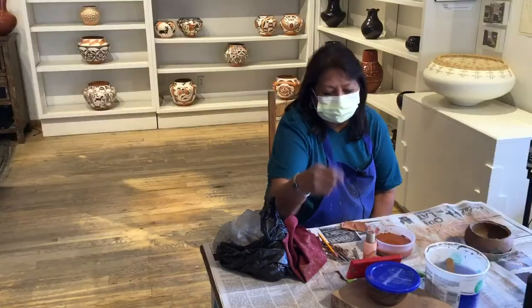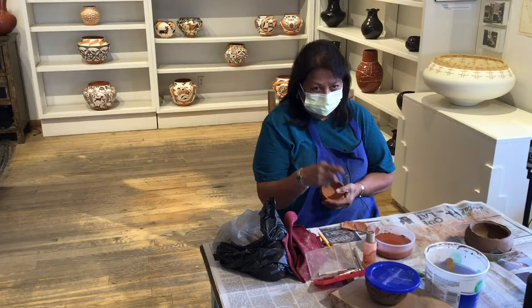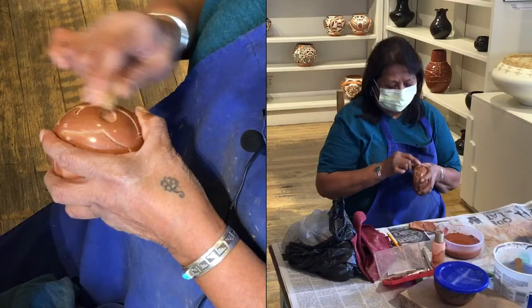Now, you want it to be black. You let it burn, and it turns a certain color. Because once you put it in there, it's going to go black. It turns black, and then after it fires a while, it'll turn red like this again. And that's when you put your manure on. Now, is the manure dry? Dry, dry manure. How does it smell?